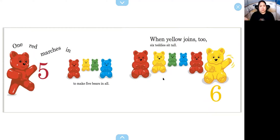How many red bears are there? Do you see? Let's count them together. One red bear, two red bears. How many yellow bears are there? One yellow bear, two yellow bears. How many green? One. There's only one green bear. How many blue? There's one blue bear. So two yellow bears, two red bears, one green, and one blue. That makes six bears in all.